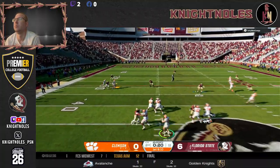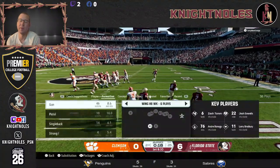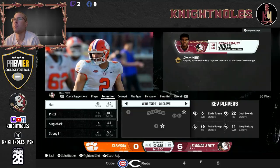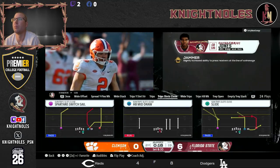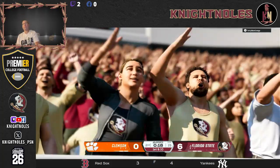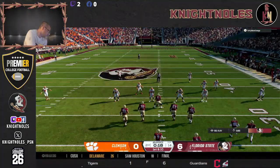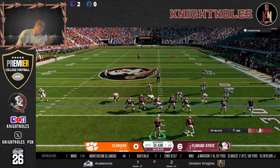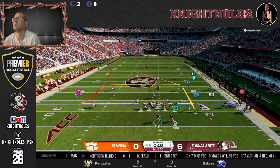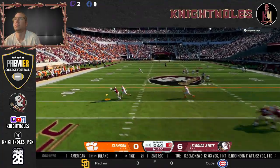Wants to go up top on first down. Intercepted, a first half touchdown. They play it in this final 30 seconds of the first half. He wants to start this drive with a pass.